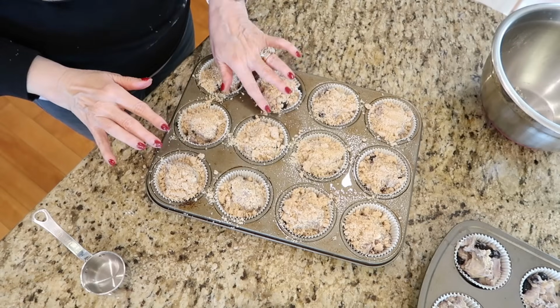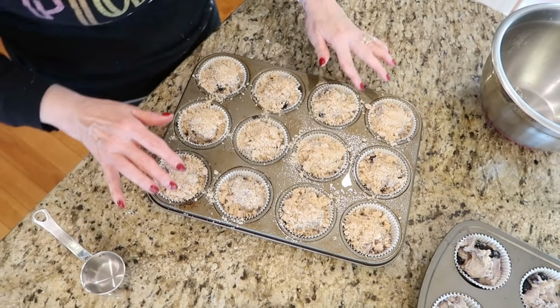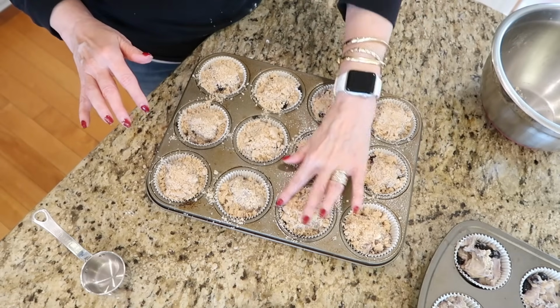Once they're all nice and covered, we're going to bake them in a 400-degree oven for about 18 to 22 minutes.